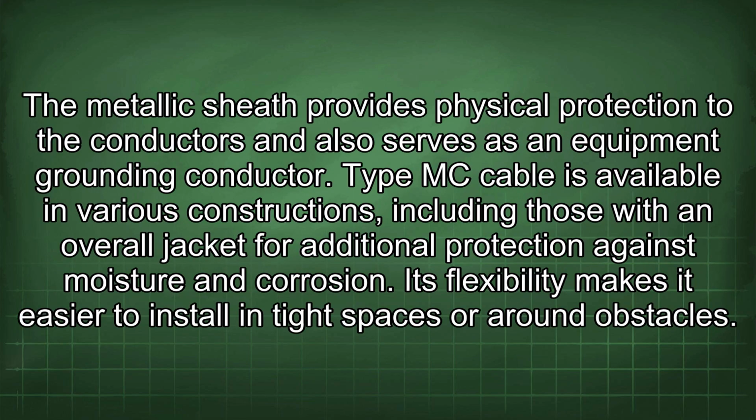Thirdly, Type NC cable is a flexible cable assembly that consists of insulated conductors encased in a metallic sheath. The metallic sheath provides physical protection to the conductors and also serves as an equipment grounding conductor. Type NC cable is available in various constructions, including those with an overall jacket for additional protection against moisture and corrosion. Its flexibility makes it easier to install in tight spaces or around obstacles.